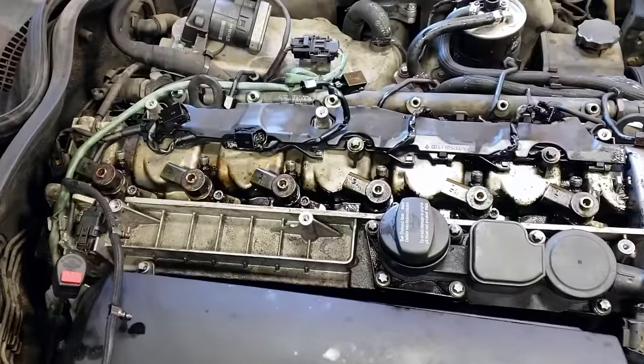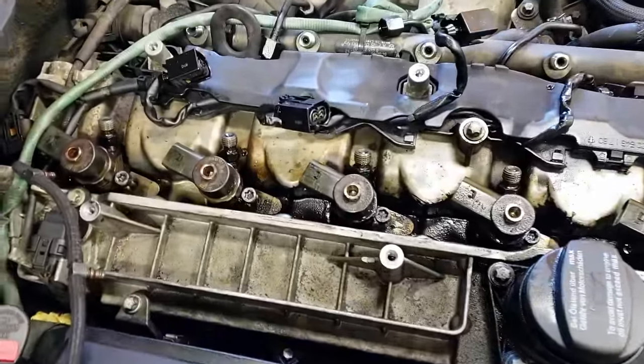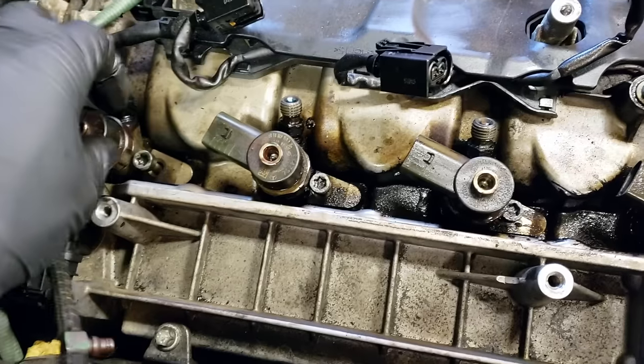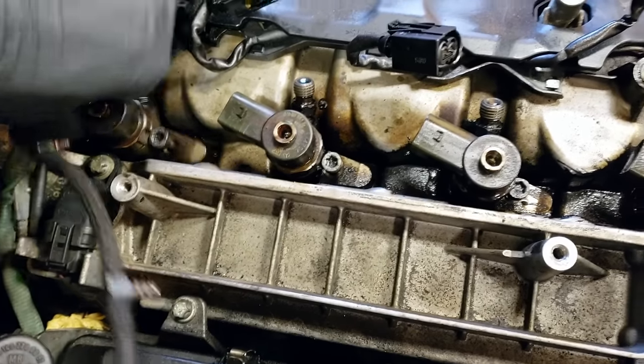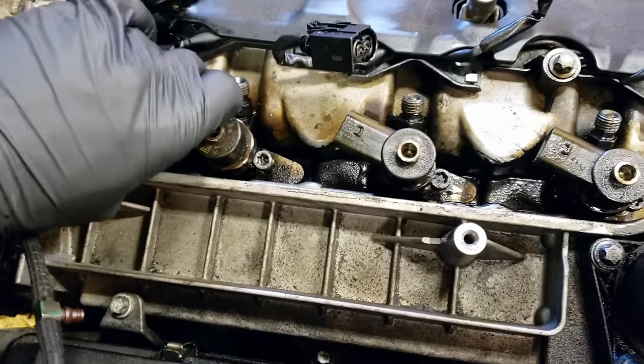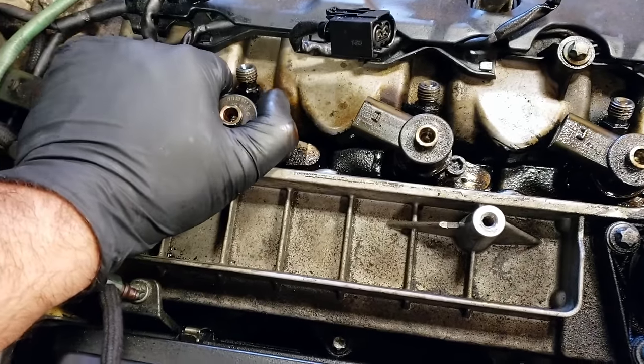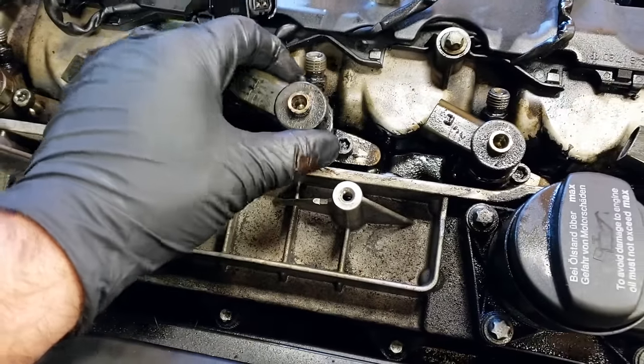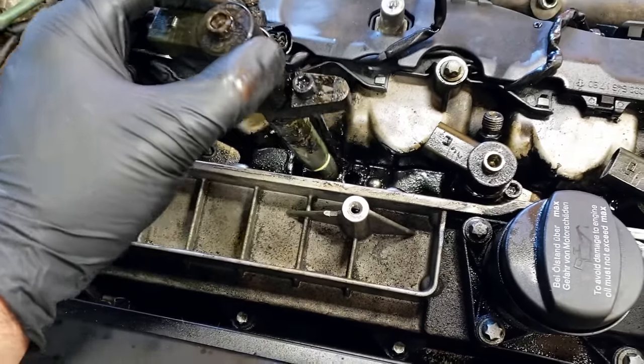All right, guys, here's where we're at, and this will show you why it's so important not to wait too long with the black death. So as you can see, these last three injectors are super loose. We could basically just pull these right out. Oh, and I marked each injector, guys. They have to go back in the exact same hole that they came out of, but look at how nice and easy these come out.